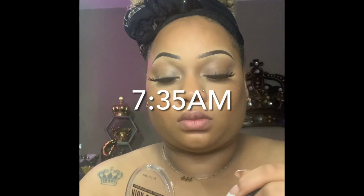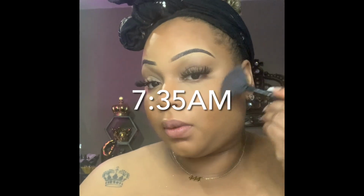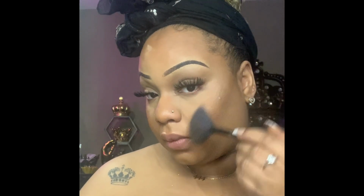Now, there is nothing I can teach y'all about this part. This is just trial and error. You're going to glue your eyes shut. You're going to put it in your eye. You're going to poke your eye. There's nothing you can do but practice with putting on lashes.